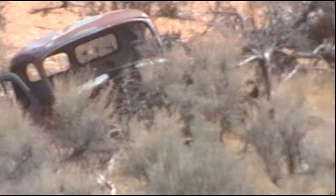I thought I was going to run over Marge with it as I came down the hill, but she got out of the way. The brakes weren't too good on it.